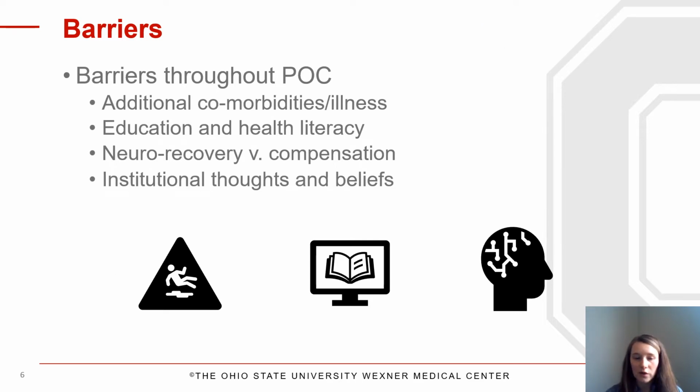We did have some barriers throughout the plan of care: additional comorbidities and illness, which are very common in the inpatient rehab setting. Also, education and health literacy on a non-traumatic versus traumatic spinal cord injury, recovery, optimizing function, and safety concerns. Then again, trying to optimize a balance between neurorecovery versus compensatory strategies to maximize his independence upon discharge, and institutional thoughts and beliefs on which one of these approaches might be most beneficial for the patient.